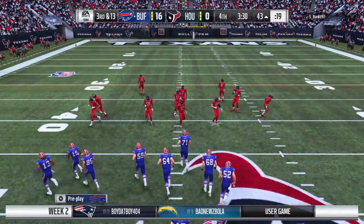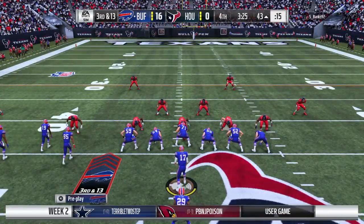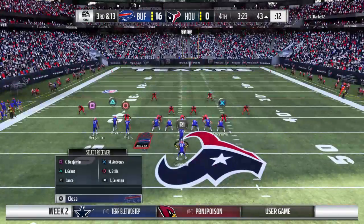The Bills on 3rd down. They've converted a third of their opportunities, 3 for 9. This is going to be 3rd and 13. All right, now, lucky 56.